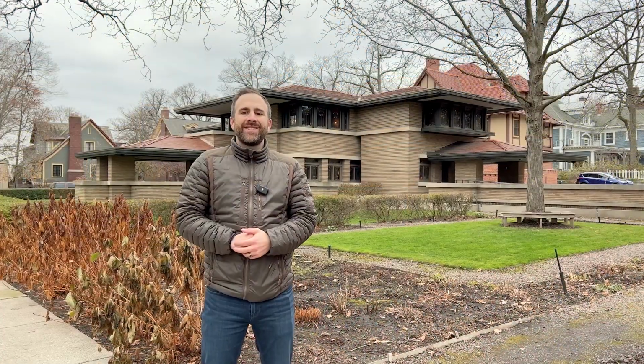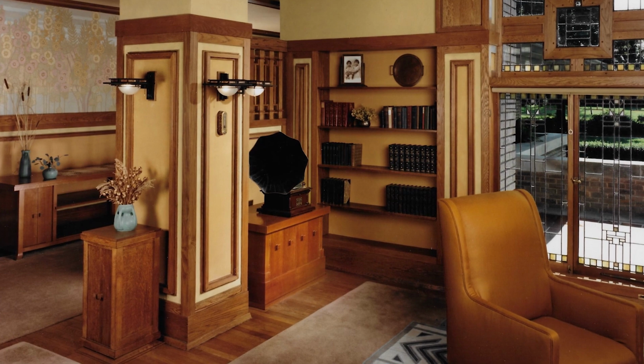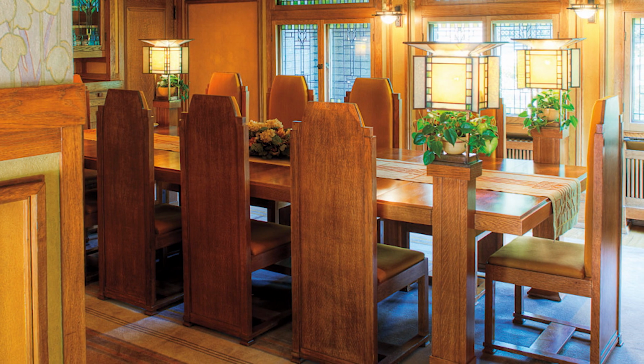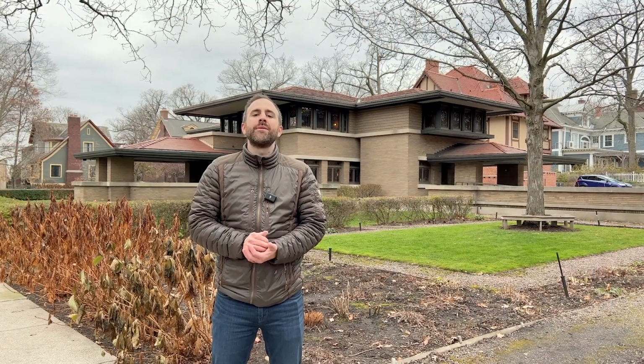When you're driving down Madison Avenue, you'll notice that the Meyer May home sticks out just a little bit in contrast to other homes in the area, which were designed in the Victorian style of architecture, known for its time period. So Frank Lloyd Wright was just way ahead of his time and designed some beautifully timeless homes.